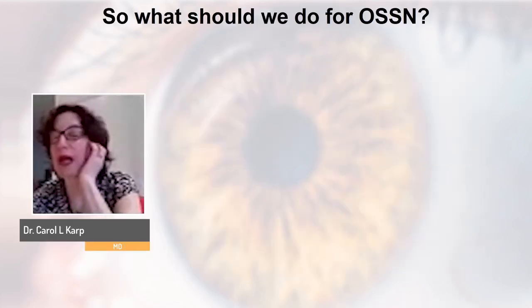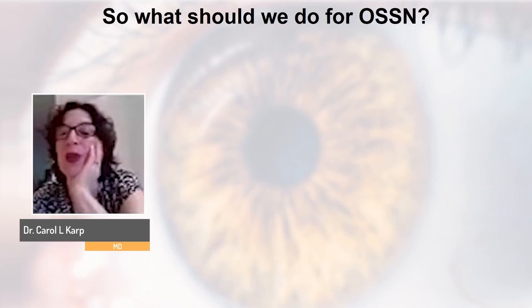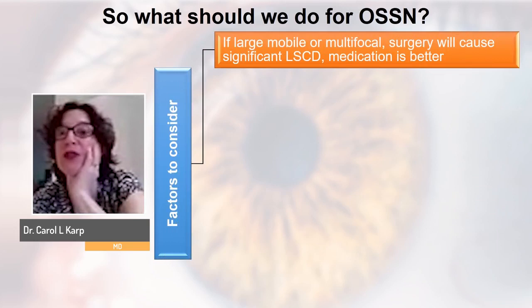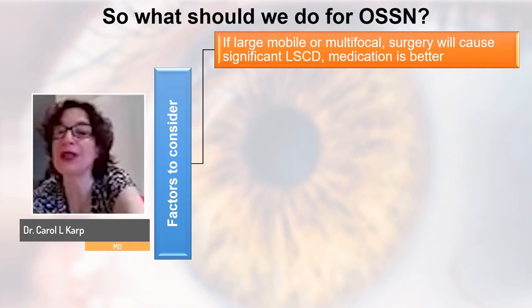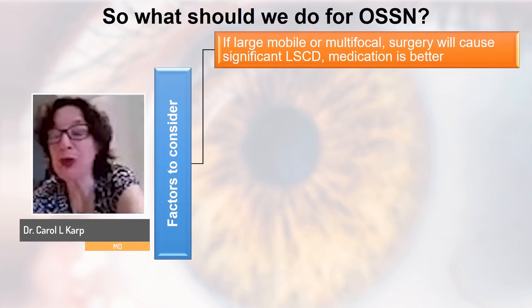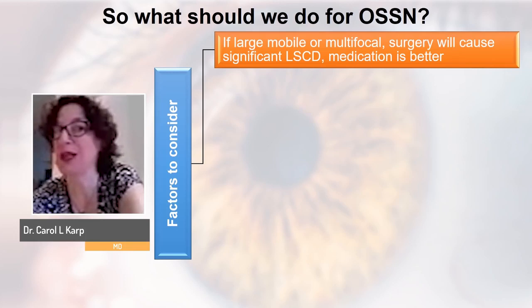So what should we do and how do I decide? Well, if a tumor is very large, if it's multifocal, like our 95-year-old, surgery we know is going to cause stem cell deficiency, and I think that it's a good idea to start with medication. Most of the time, as I said, 85% of the time to 100% of the time, you're going to be able to cure the patient with your medicine.